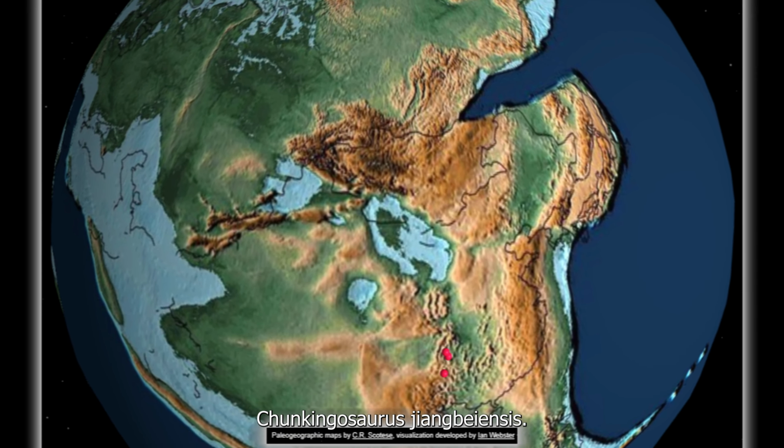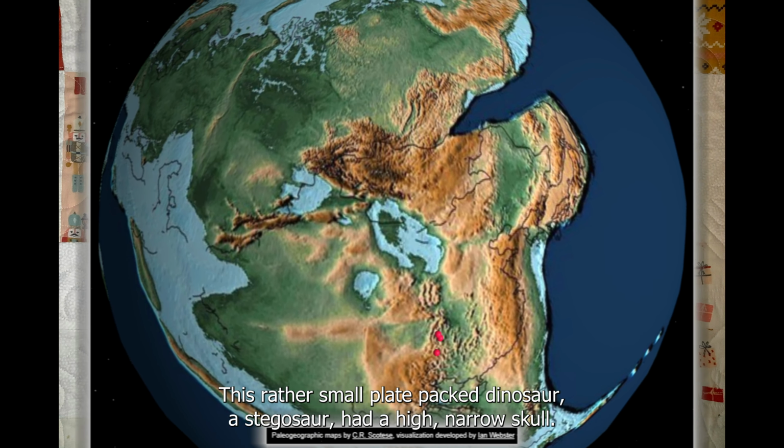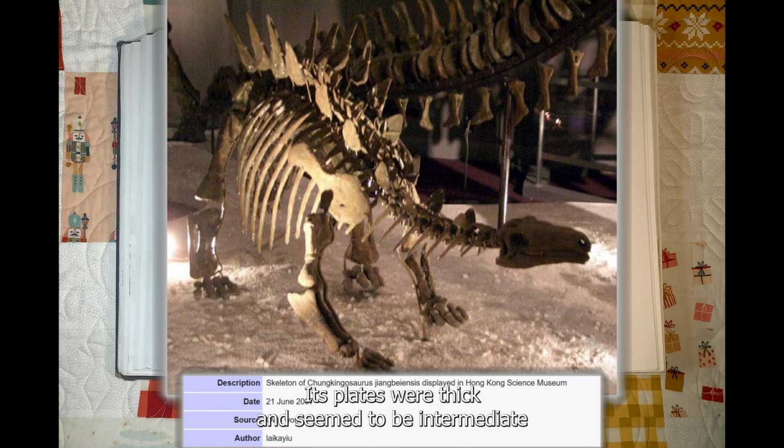Chungkingosaurus jiangbeiensis. This rather small, plate-backed dinosaur, a stegosaur, had a high, narrow skull. Its plates were thick and seemed to be intermediate in shape between stegosaurus plates and pointed spikes. This condition could support the theory that, in stegosaurian evolution, spikes evolved into plates.